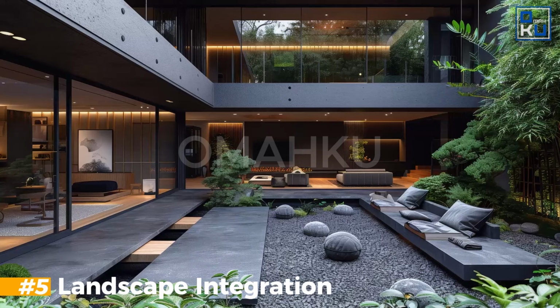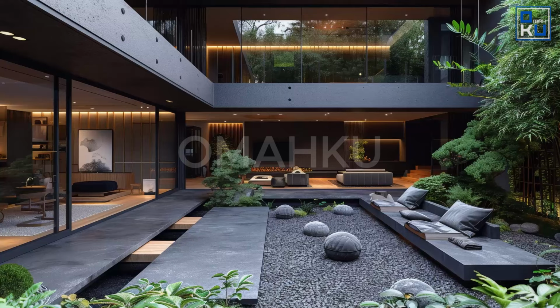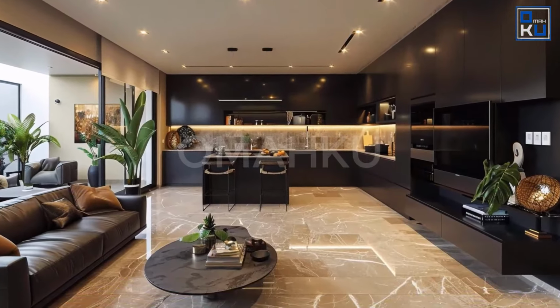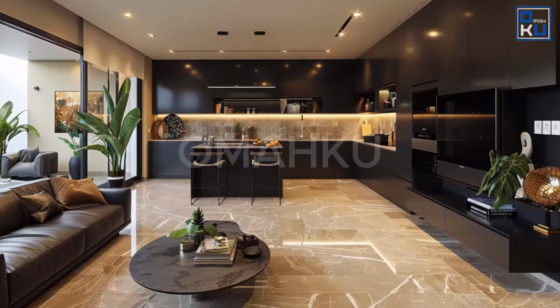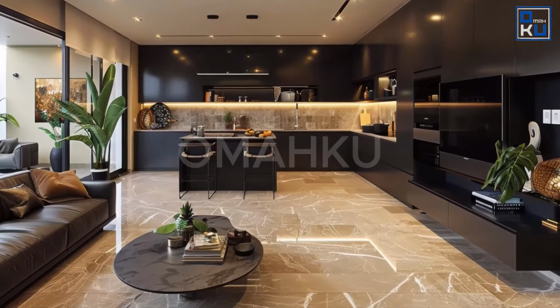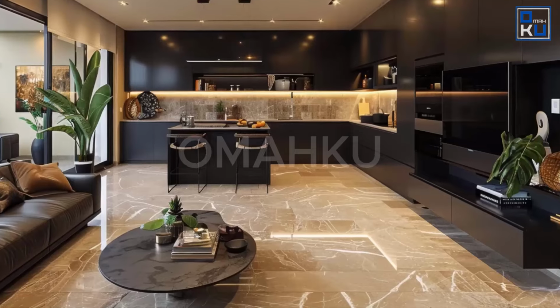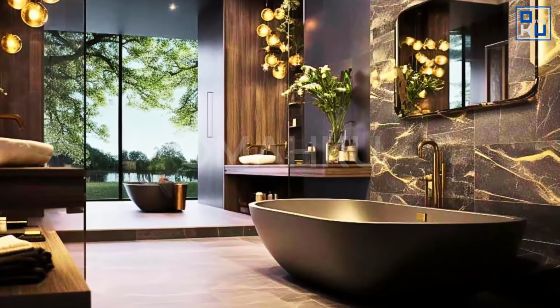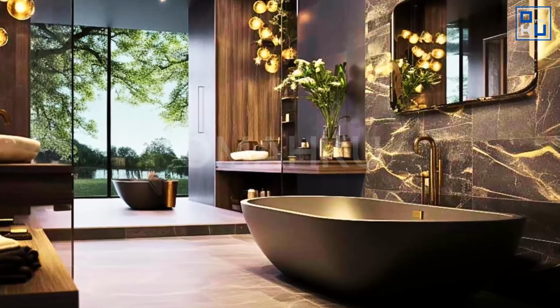Landscape integration. Finally, the integration of nature into Black House architecture extends beyond the built form to encompass the surrounding landscape. Thoughtful landscaping, native plantings, and the preservation of natural features ensure that the architectural design becomes intertwined with its environment rather than standing apart from it.